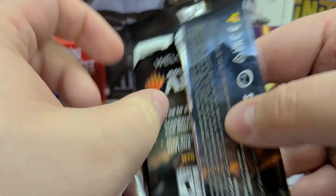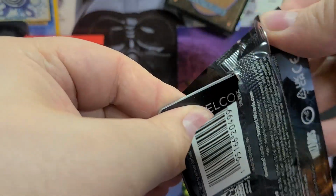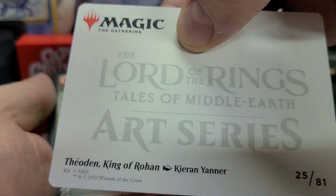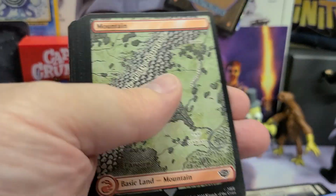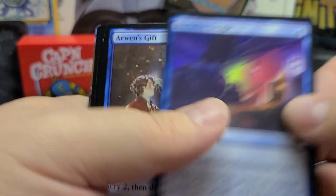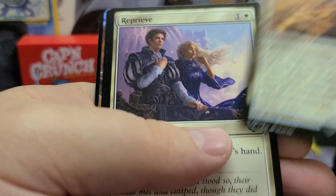Depends ultimate pack. One more after this. Let's see the list card in this. Bit of a bummer. Another, I want to say Aragorn, but I knew it wasn't. Theoden. That, got that, got that, got that. Eowyn.